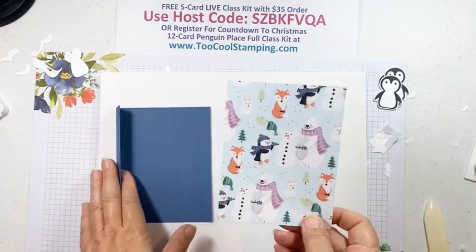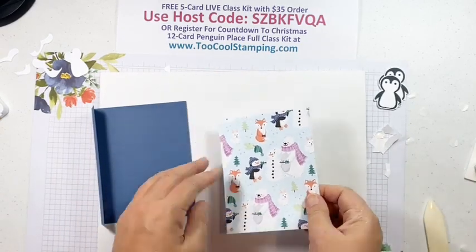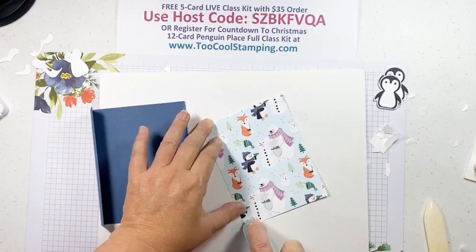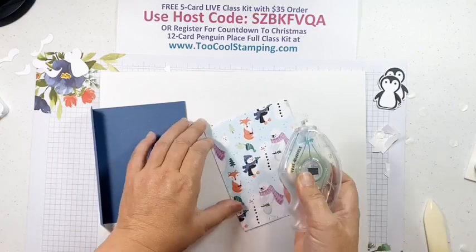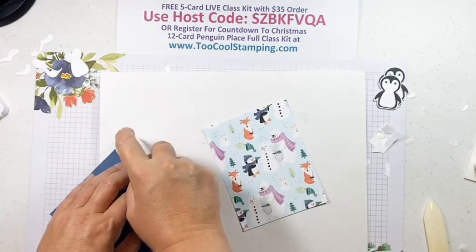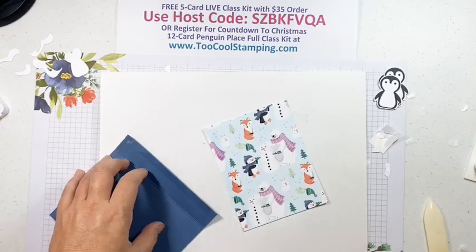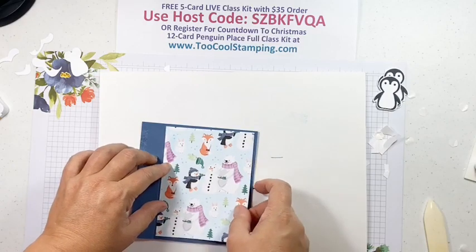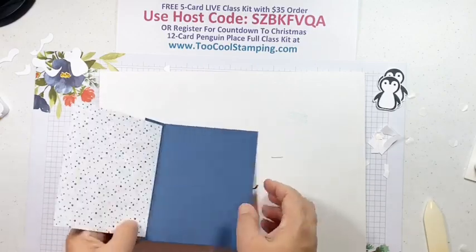And then we have one of the pieces of the Penguin Playmates Designer Series paper. It's 4 by 5 1/4. And I'm gonna add that. This is gonna be our card front. I'm gonna add just a strip of seal. Whoops, that's not working. There we go. Strip of seal right along the edge on the front, the good side that you want. And then also another strip right along the edge, not clear to the end because it's only a 5 1/4 piece, so you don't want it to go clear to the edge. That way, you're gonna line this up and then close that. And then that becomes your card front.